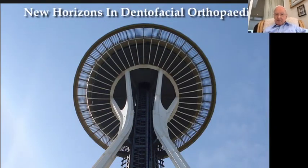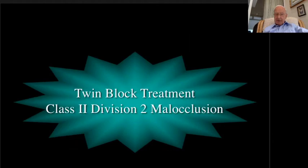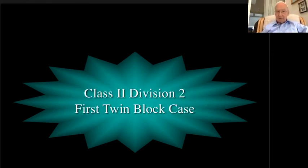I believe we are at a crossroads in the development of orthodontics and dentofacial orthopedics, and we are advancing the future of orthodontics. So this is the occlusal inclined plane, the functional mechanism of the natural dentition. And twin blocks guide the mandible forward on occlusal inclined planes, using the forces of occlusion to correct the malocclusion. This session deals with twin block treatment of Class 2 Division 2 malocclusion.